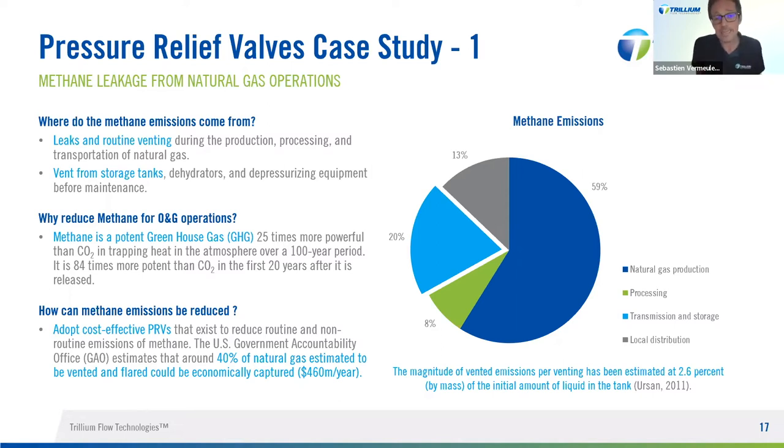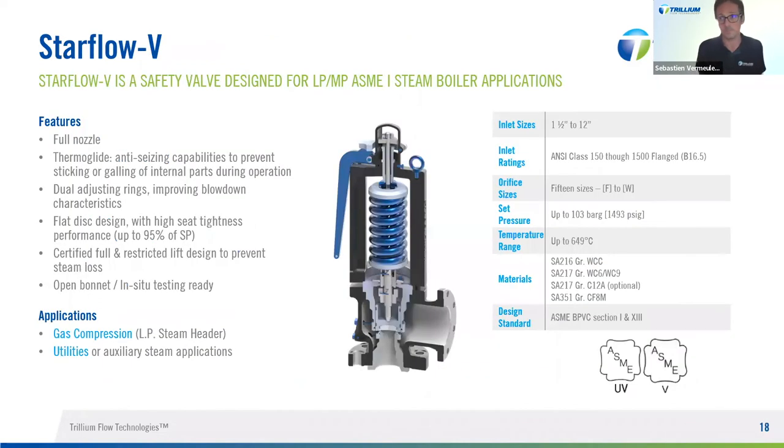So let's start with, you cannot believe it, but it starts with the steam. On the next slide, we'll talk about the Star Steam. So Star Steam is a product mainly for steam applications.